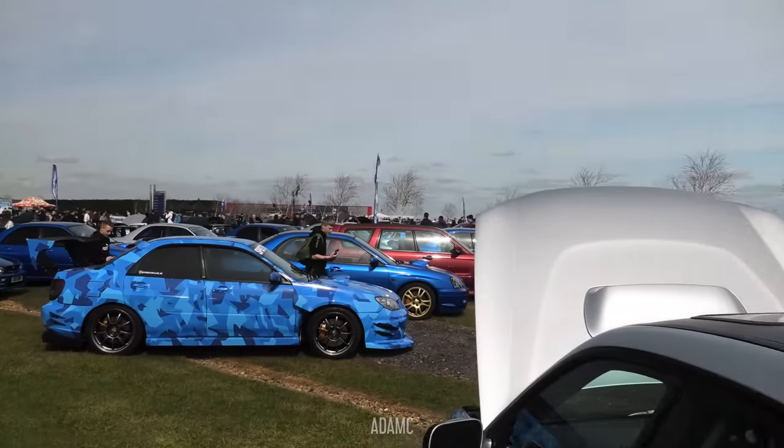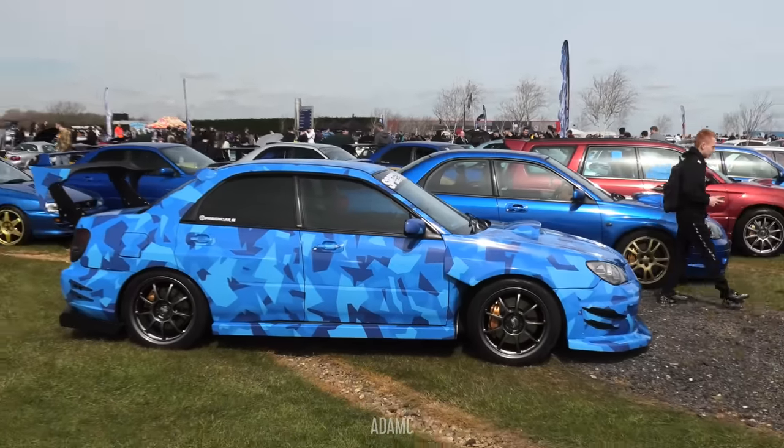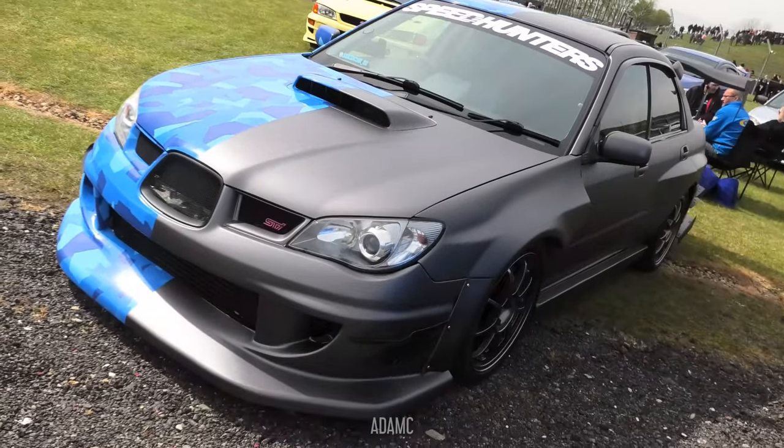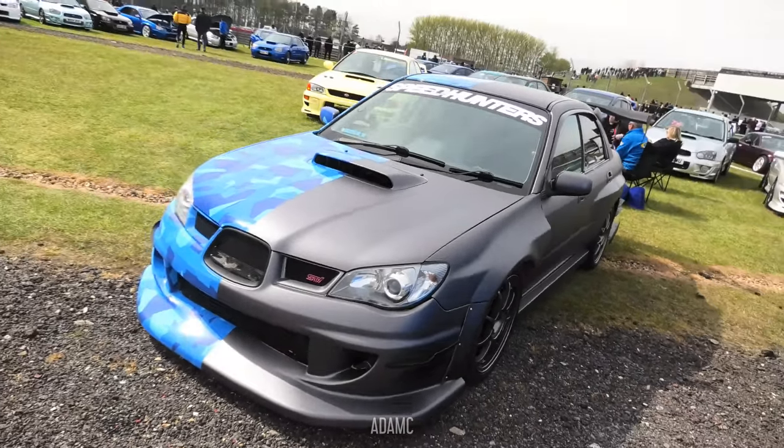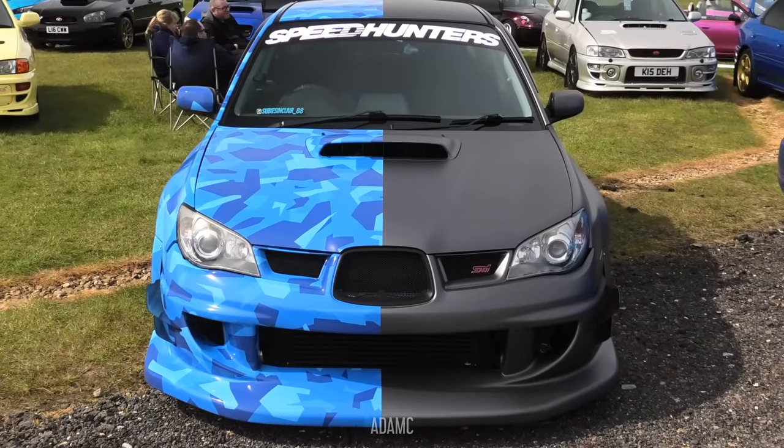There's a small Subaru section. We've got this example, which initially looks to be quite a unique blue wrap, until you go around to the other side and notice its subtle matte greyness. I actually quite like this. It's got a nice front lip on it. Hawkeye generation is probably my favourite personally.